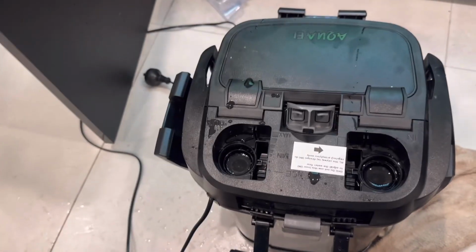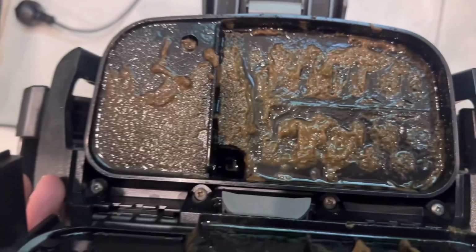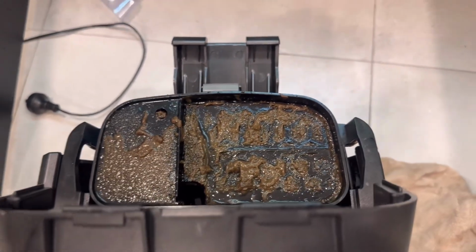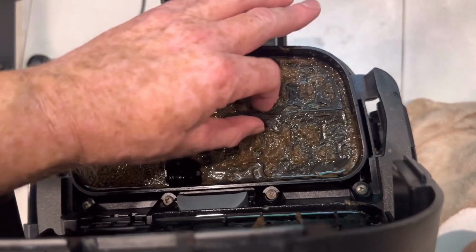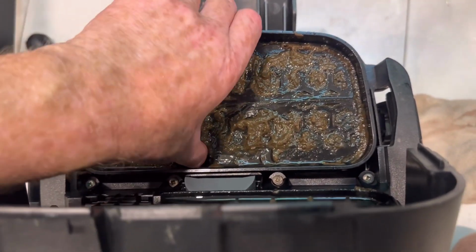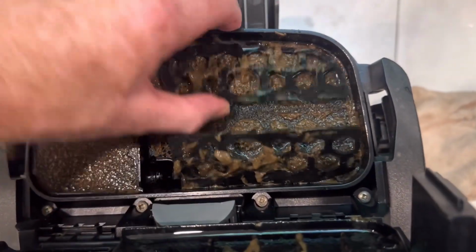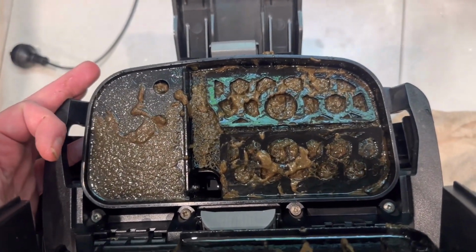What's particularly fancy about these Aquael canisters is that, whoa, look at that. The pre-filter can be cleaned without having to disengage or clean the whole filter. So you can actually just open this bit up and give this area a clean. At the moment, this is very, very dirty. So in a perfect world, we'd do it more often.